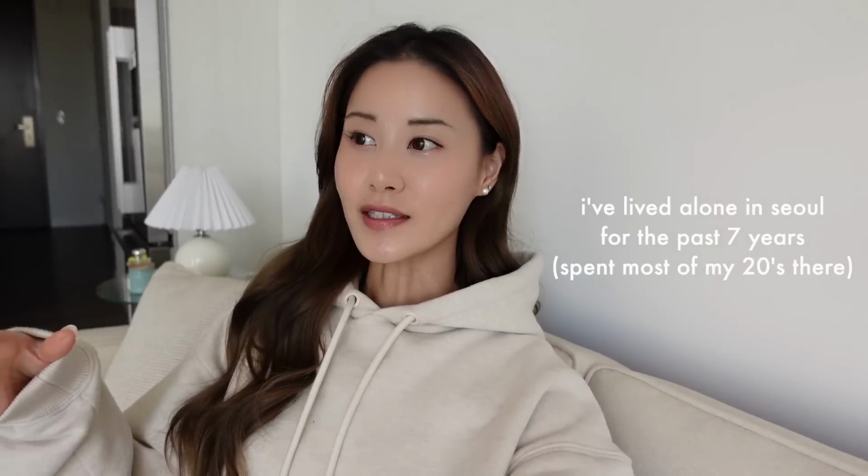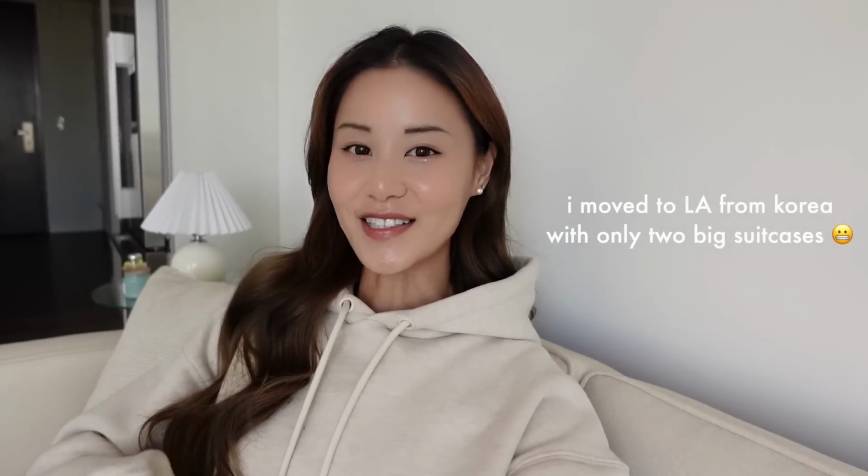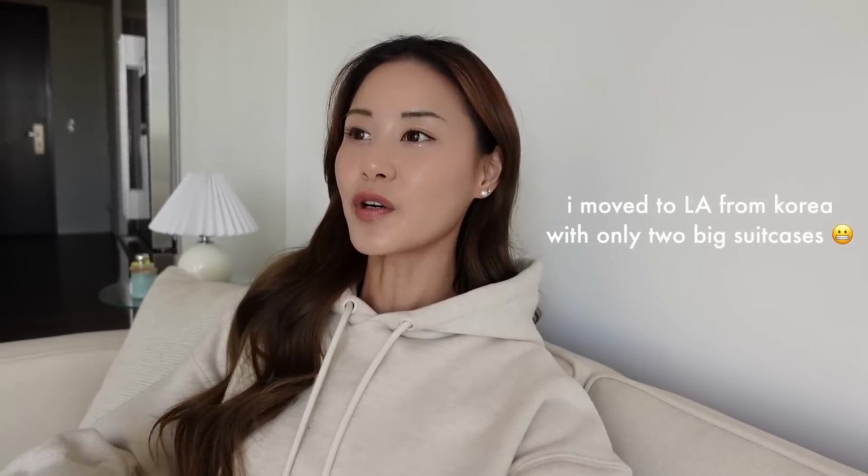I am trying to keep everything very simple and minimal. After I basically immigrated back to America from Korea 5 months ago, I realized as I was just wrapping up my life in Korea that I want to be a minimal person and just not have a lot of stuff, because I had to get rid of so much stuff in Korea and it was just such a waste.